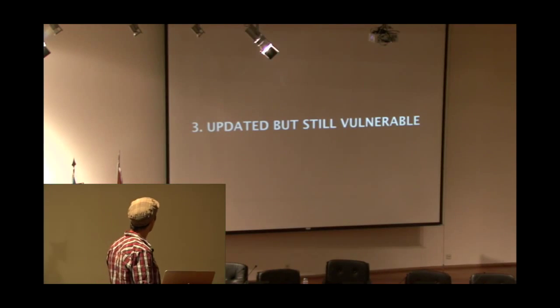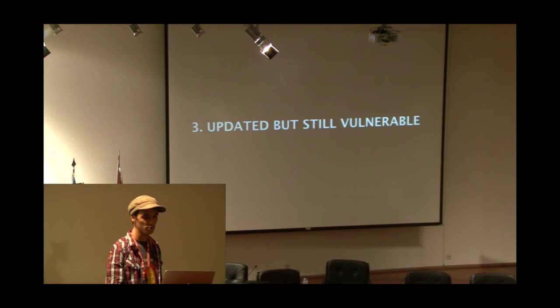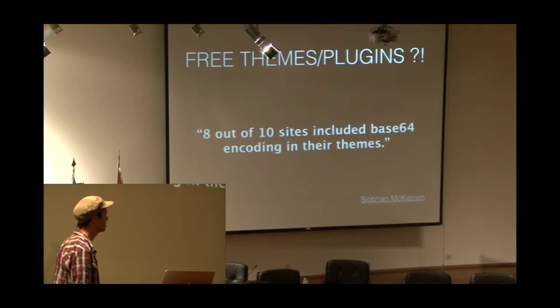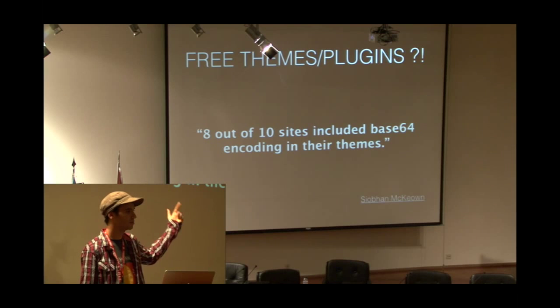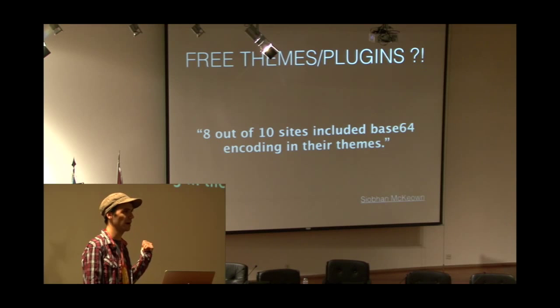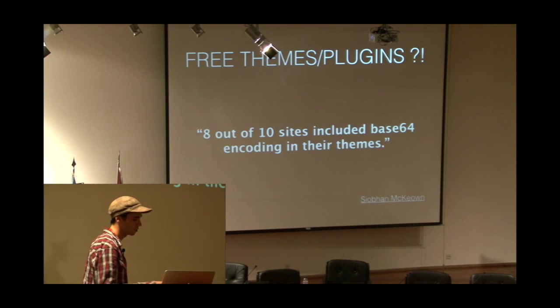The next and also very important vulnerability is when everything is updated, but you're still vulnerable. So how is this possible? Maybe that's familiar for some of you. 8 out of 10 sites included base64 encoding in their themes. Siobhan made a research and Googled for free themes and plugins on Google. So 8 of the sites that were on the first page of Google were offering themes with encoded PHP code. And those themes should not be installed by any of you. And also the plugins, because they usually have links to other sites or spam comments or whatever you can think of.